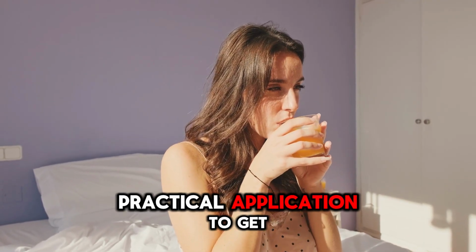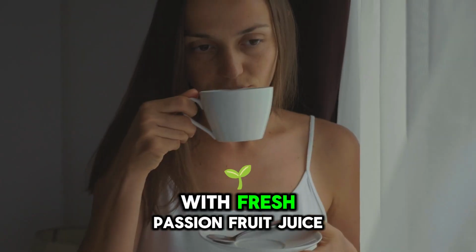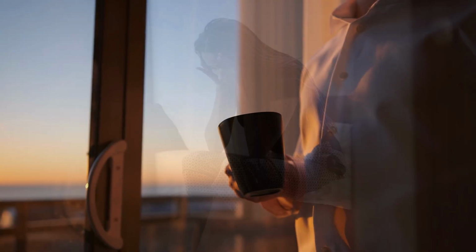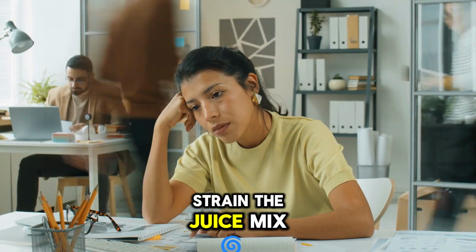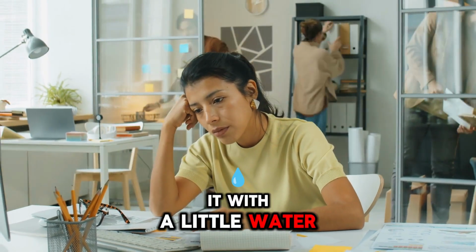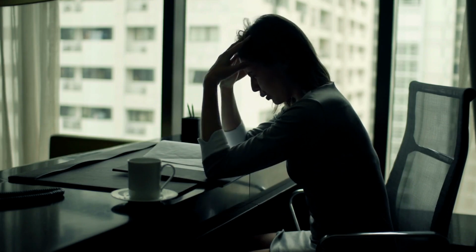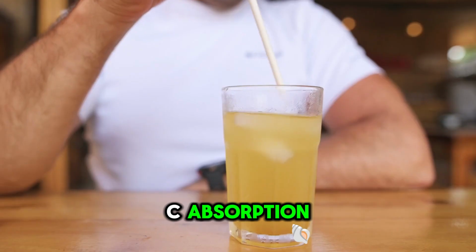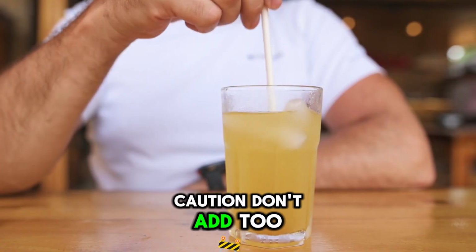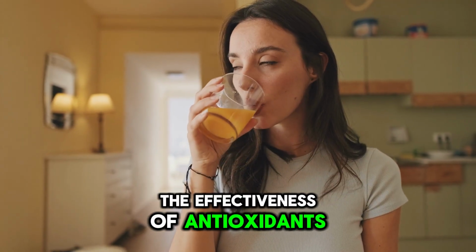Practical application. To get the maximum benefit, you can start your day with fresh passion fruit juice. Simply use 1 to 2 passion fruits, strain the juice, mix it with a little water and a tablespoon of maple syrup or honey. Drink it in the morning on an empty stomach for the best vitamin C absorption. Caution: don't add too much sugar, as sugar can reduce the effectiveness of antioxidants.